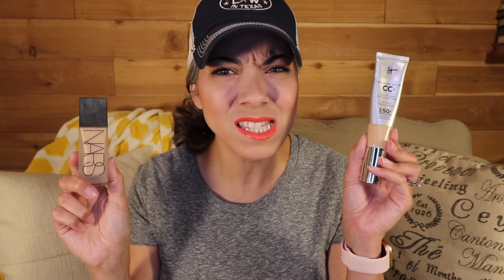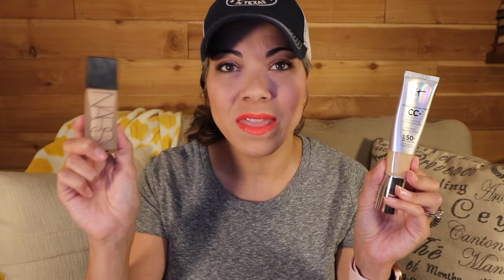My foundation products that I'm actually gonna be using are the IT Cosmetics CC Cream. My shade is in medium. And then of course my NARS foundation. This is the All Day Luminous Weightless and my shade is Fiji. Did I say this is Fiji? This is medium. This is the shade Fiji. Sorry.